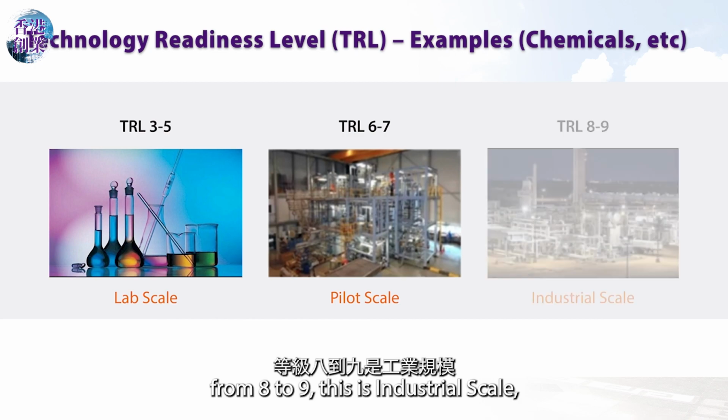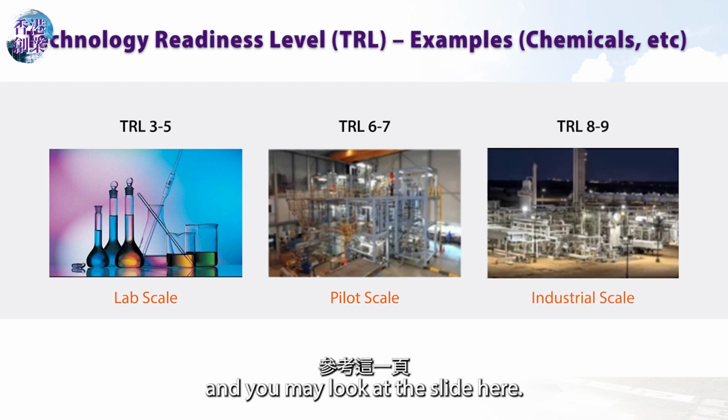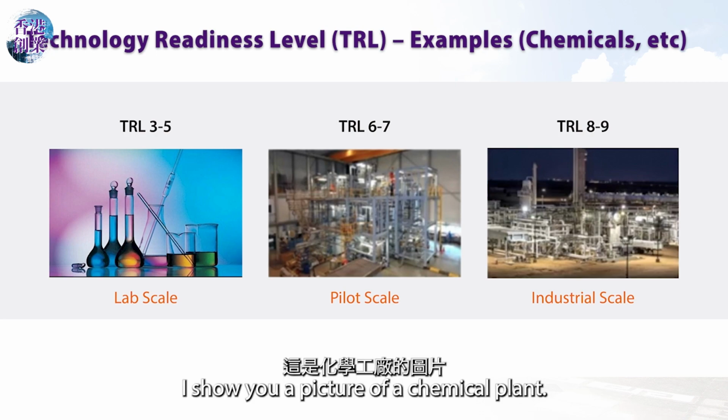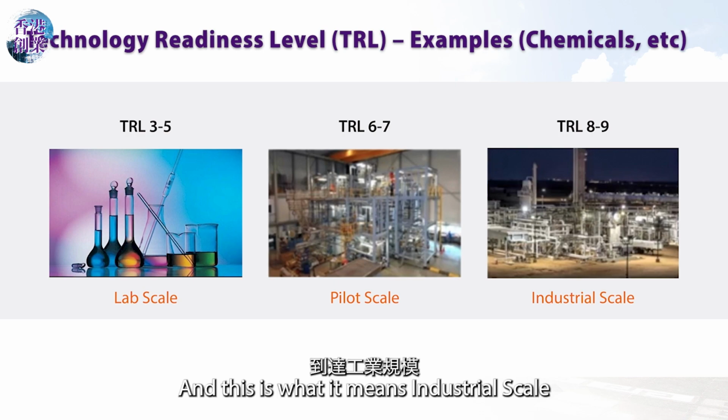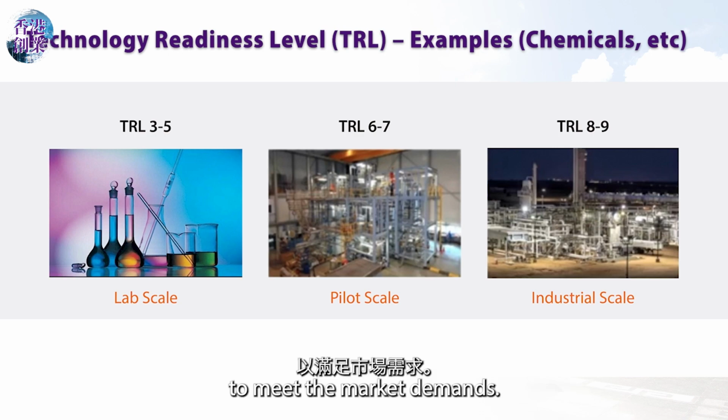From 8 to 9, this is industrial scale, and if you look at the slide here, I show you a picture of a chemical plant, and this is what industrial scale means. That means mass production of certain volume to meet the market demands.